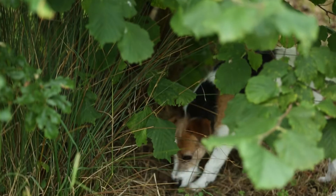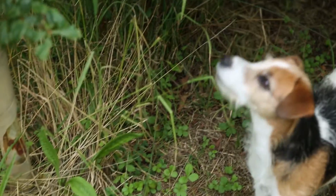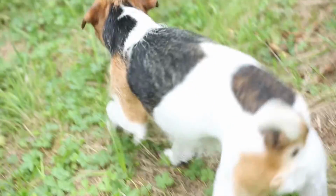But quite often you'll see when the dogs are working, and you'll probably see her do this later. Occasionally she'll put her nose in the air, and that's trying to pick up that scent column again, that cloud of smell. Although right now I think that's for a squirrel.